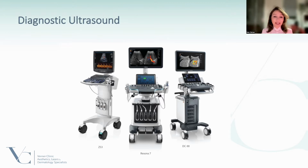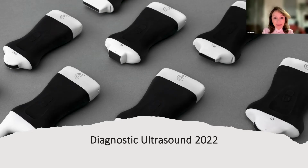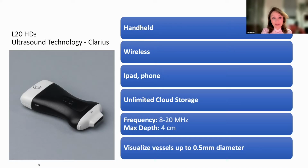Actually, what's interesting is that ultrasounds just a few years ago were very large machines, very difficult to put in the clinic, and they were also very expensive. But for a few years now, with the advent of technology, we have small handheld devices that are not so expensive and that are very, very easy to introduce into the aesthetic clinic.